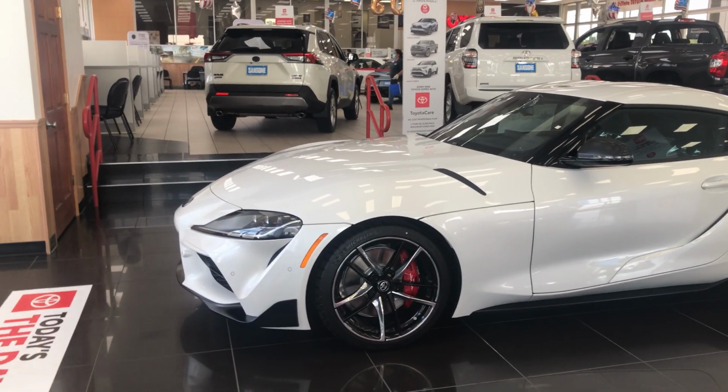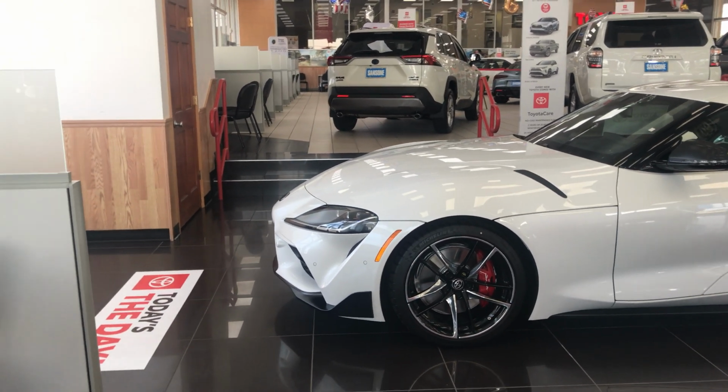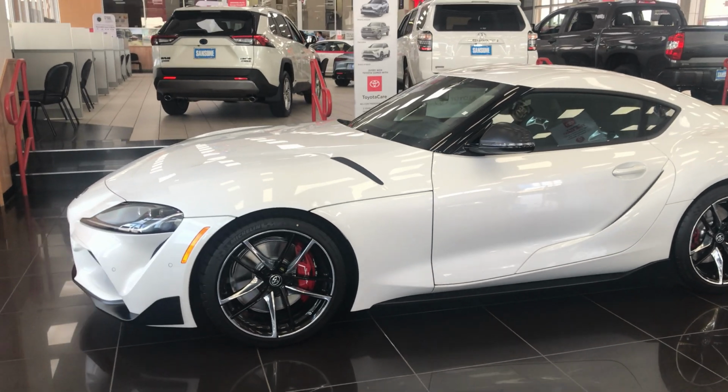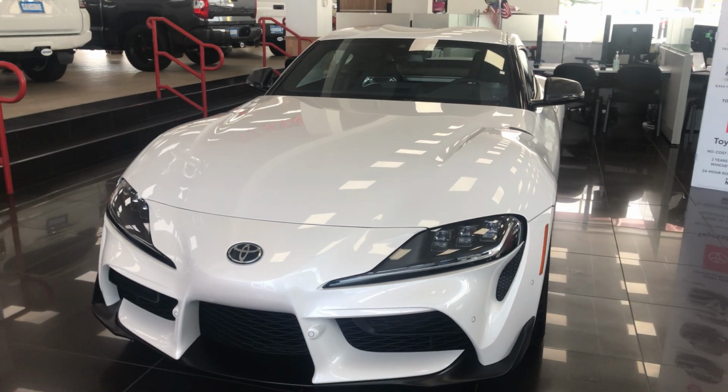So that being said, guys, it's pretty obvious that the Mark V Supra is well long overdue. It's been over 20 years since the last Mark IVs rolled off the assembly line. So now moving on, I am going to be talking about the body of the Supra.